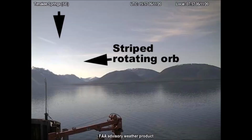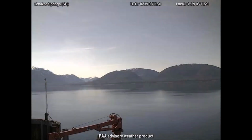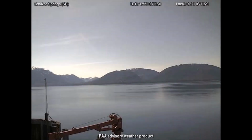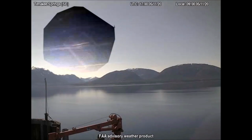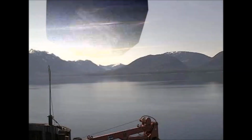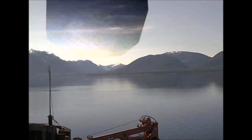The southeast-facing camera in Tennecky Springs, Alaska, captured a fast-rotating striped celestial object. It shows up better in the images with contrast applied. And what's really strange is that this object is moving almost in a vertical motion from our perspective. And this is very strange. It's moving slightly from left to right, but mostly up and down.